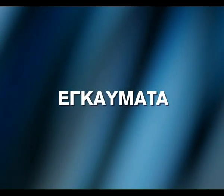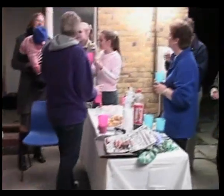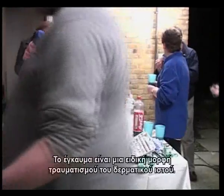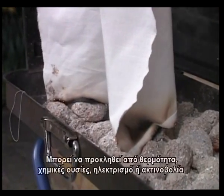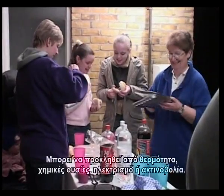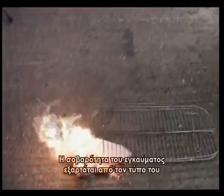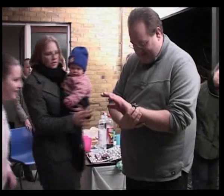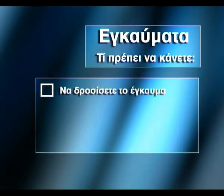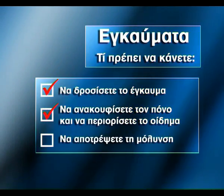Burns. A burn is a specific type of tissue injury caused by heat, chemicals, electricity, or radiation. The severity of a burn depends on the type of burn and on the size of the area of skin that is affected. What you should do: cool the burn, relieve pain and swelling, prevent infection.